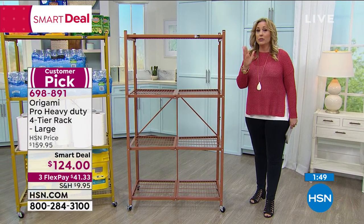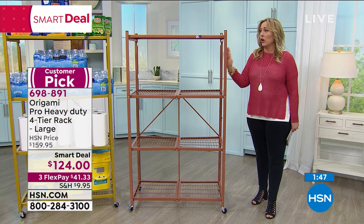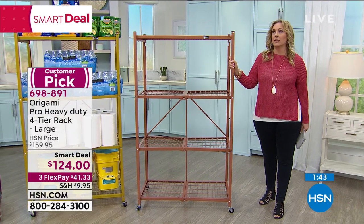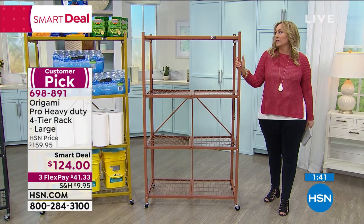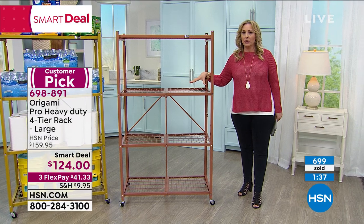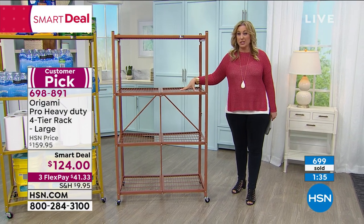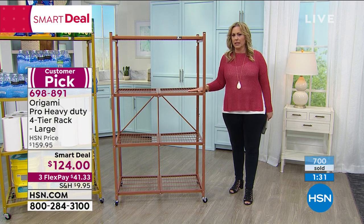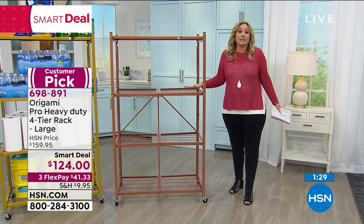I want you to raise your expectations on how long this will be a part of your family. I think of all the places that I've moved and the shelves that have disintegrated, how strong this is and the 1,000-pound weight capacity, which has been bumped up because this is the Pro, for another 50 pounds, I believe. And it's a Smart Deal.